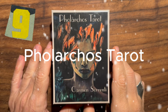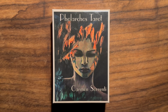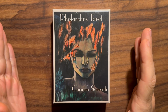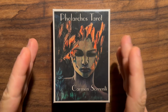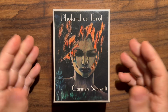Deck number 9, Pholarchos Tarot by Carmen Sorrenti. And you guys, this is a fairly new deck for me. I just got it about 2 or 3 weeks ago. I saw it online a lot and I thought I liked the images of it. And in the end, I'm not so thrilled about it. That's why it made it to number 9. However, it did make it to my favorites for winter because of the pictures. It gives me this winterish sort of feeling to it. So that's why it made it to number 9.